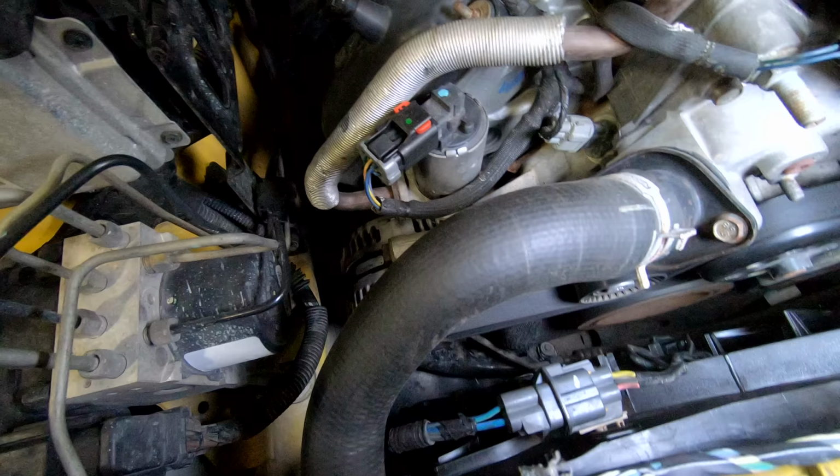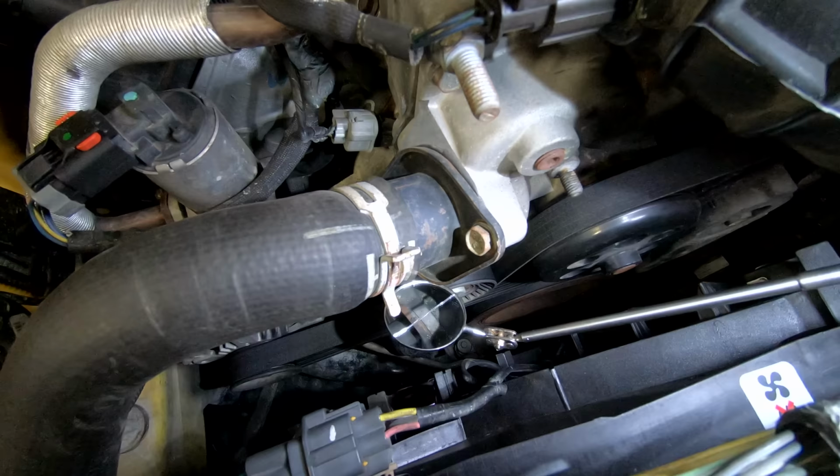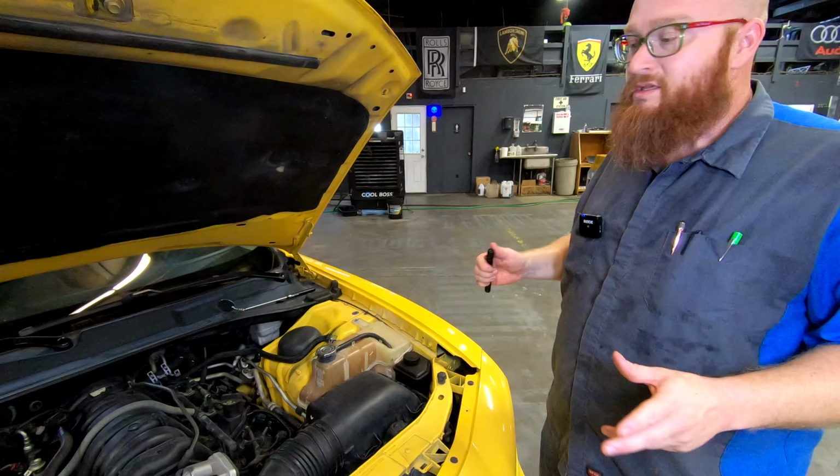You can use a mirror to look under things, just like we're going to look under the thermostat housing and see that it's dry. You can use this mirror to look under all kinds of things. You can look underneath the intake, look back in there. Is there any rat's nest? Is there any fluid? The next thing is to pull dipsticks.